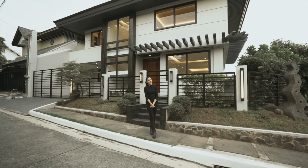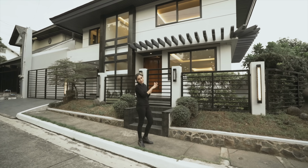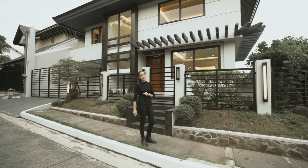Today we will be going around this corner house and lot for sale in Tivoli Royale, Quezon City.